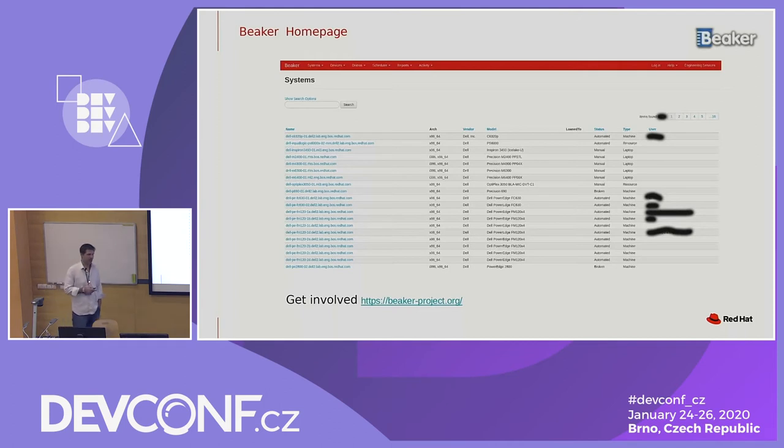So I've got a couple slides showing the power of Beaker. These are web pages off the Beaker. Just to give people an idea, it's a public project, but not everyone's seen it. Internally at Red Hat, we see stuff like this: a bunch of machine names, what architecture, who's loaned it out, who's reserved it, this and that. You can just click on a machine, reserve it, provision whatever install you want, and away you go. And it's fantastic for debugging a kernel.